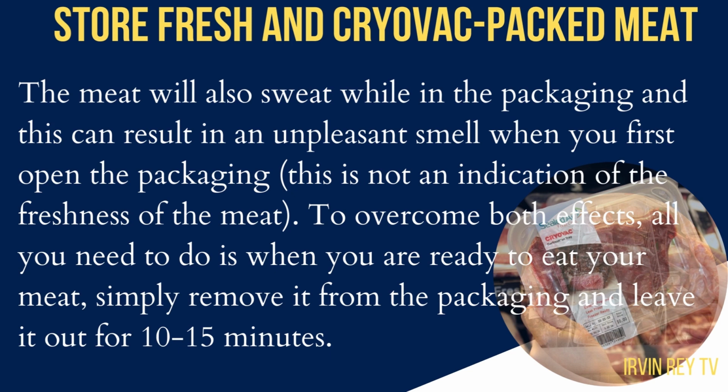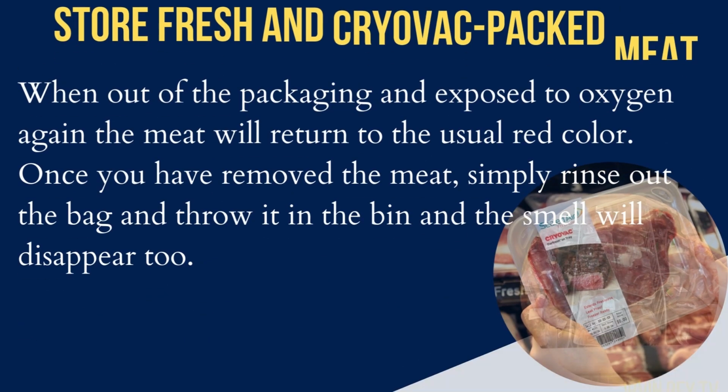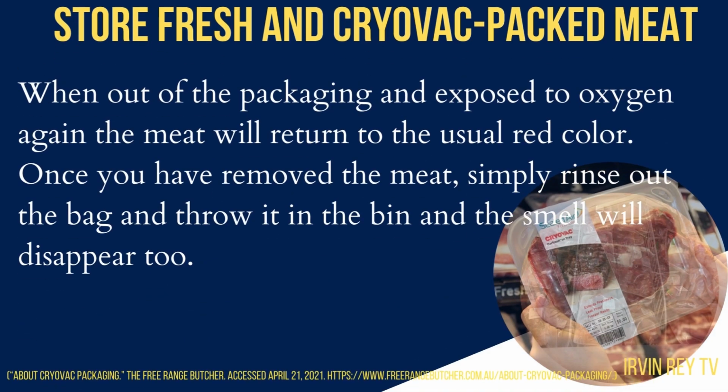To overcome both effects, when you are ready to eat your meat, simply remove it from the packaging and leave it out for 10 to 15 minutes. When out of the packaging and exposed to oxygen again, the meat will return to the usual red color. Once you have removed the meat, simply rinse out the bag and throw it in the bin and the smell will disappear too.